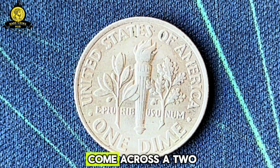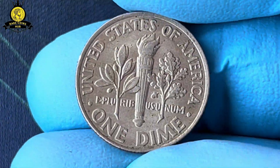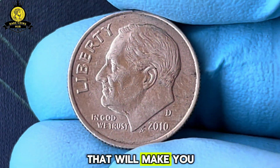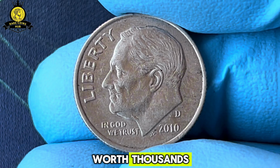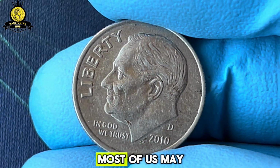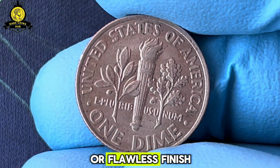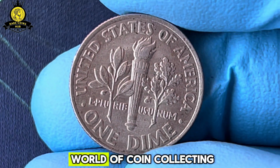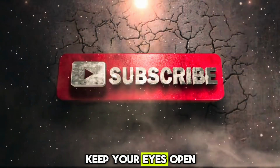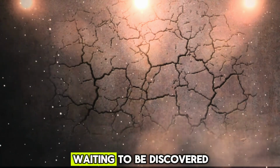So, the next time you come across a 2010 dime, take a moment to examine it closely. Who knows? It could be one of the rare versions that will make you the proud owner of a coin worth thousands, or even hundreds of thousands, of dollars. And while most of us may never encounter a 2010 dime with a minting error or flawless finish, the journey into the world of coin collecting is always full of surprises. Keep your eyes open, because in the world of coins, there's always something remarkable waiting to be discovered.